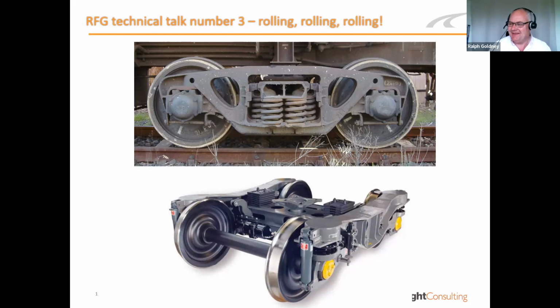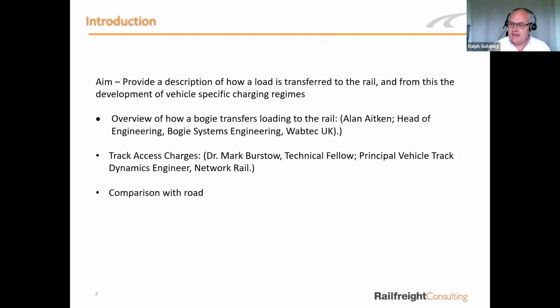We're going to talk about bogies, and accessing the rail, the sort of journey that we've been through from this, which isn't so old, but some images will be much older, to this modern wonderful thing. On our journey, we're going to be guided by Alan Aitken, who's the head of engineering at Wabtec, who's had a lifetime in this area, and Dr. Mark Burstow, slight typo in his name on the screen, who's from Network Rail. He's a technical fellow there, and he's the principal vehicle track dynamics engineer.